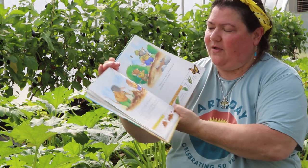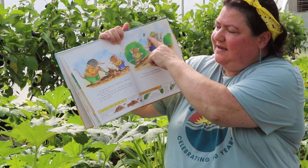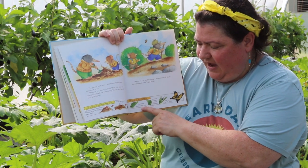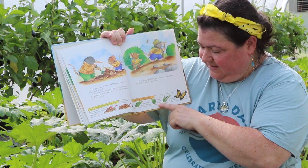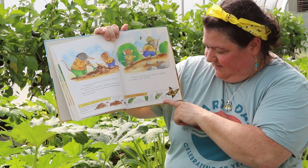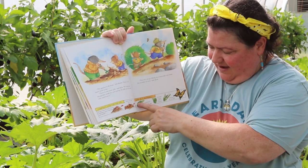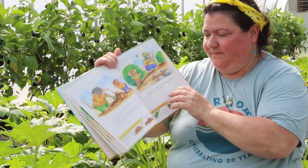So Mole said, then we can go up hiking a mountain trail while the weather is cool. And what are they seeing? They're seeing some butterflies. So here's the life of a butterfly. Caterpillar hatches from an egg. It becomes a pupa inside a chrysalis. And leaves as an adult. You see that? Caterpillar, chrysalis, emerges, turns into a butterfly.